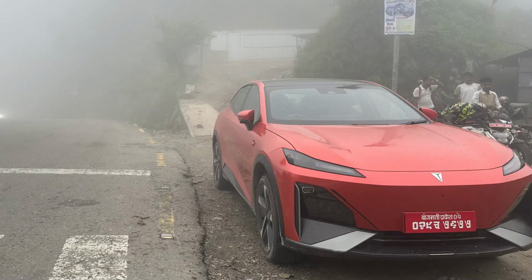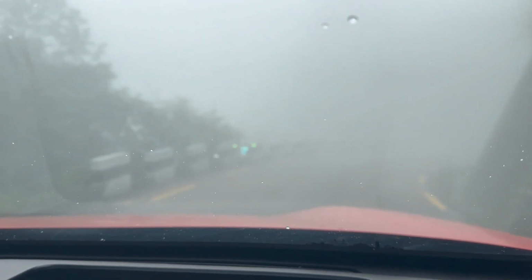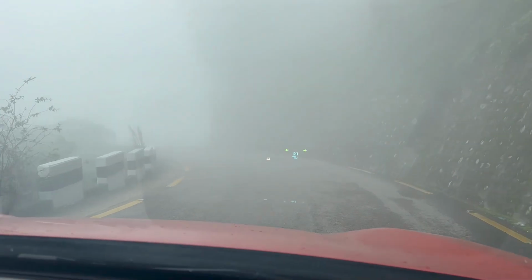Because I am in Sindhuligadi and the weather outside is fantastic, what I'll do is I'll go outside and click a few pictures. So can you see that display there? This is another feature of this car. You don't have anything on the front, right? That display is your front screen.